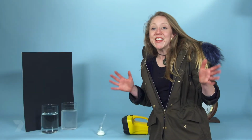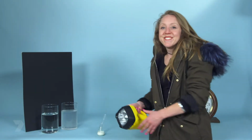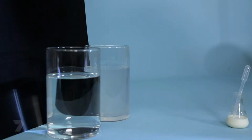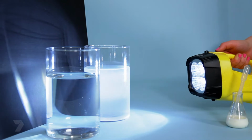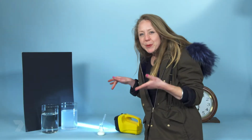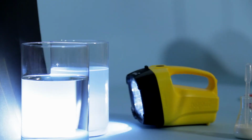The torch is like the sun. And when you shine it through the milk and water, the light beam glows blue. And that's because the milk particles trap the blue light and it bounces around looking blue. And you know what? It looks even better in the dark.